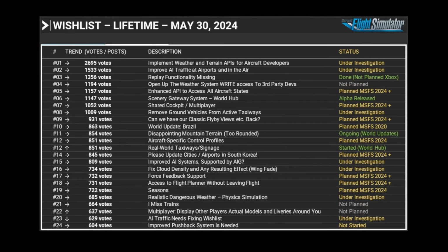Then if we look at the wish list, there's a lot of wish list items on it. You can also see that some things are planned. For example, World Update Brazil. So maybe Brazil will be the next World Update which will be released, right? Because that's still unknown, but maybe it will be Brazil. We can also see that they pushed a lot to Flight Simulator 2024, such as the enhanced API to access all aircraft stats, the shared cockpit multiplayer option, can we have our classic flyby views, etc.